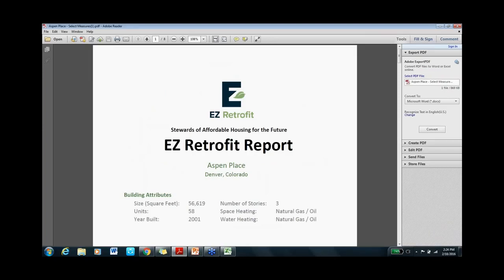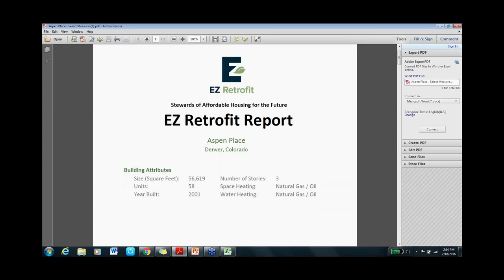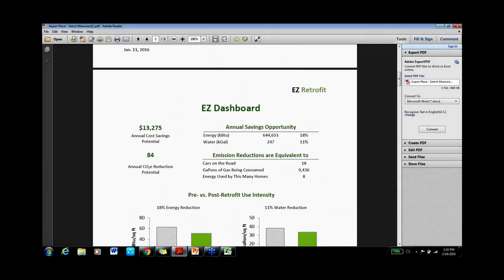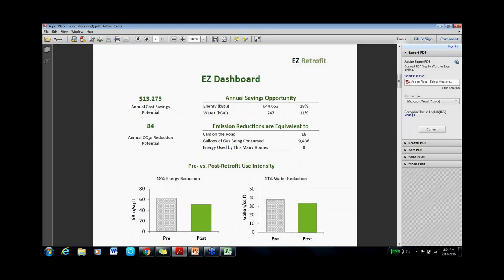This is our audit report. And it will be, again, very customized, specific to your building. The report basically summarizes all of the information in a very easy to understand format. So you can share this with your colleagues, with your contractors, or your people in the organization to discuss the results.